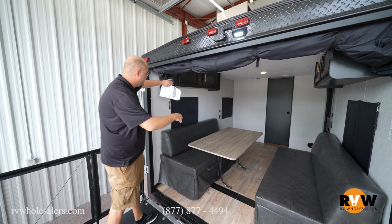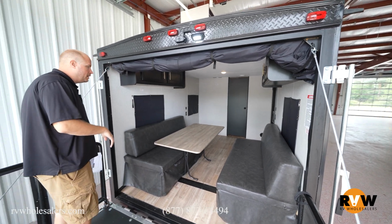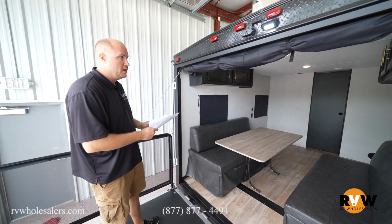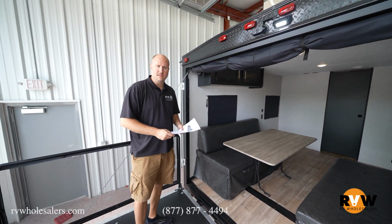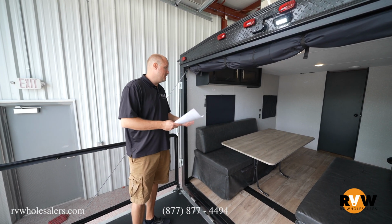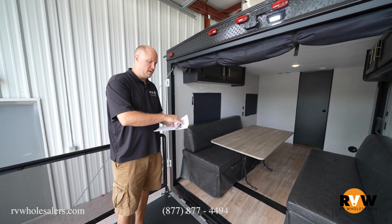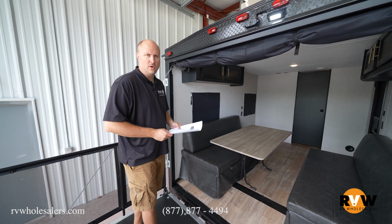And they actually put in storage cabinets up top inside the garage. You don't see very many, especially at this price point, putting in that extra storage cabinets there just because they're trying to save some costs. So that's the biggest thing with this. Again, this is a Forest River Gray Wolf. It's a 2022 model, and the model is a 29RRT.